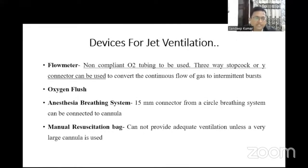Devices available for jet ventilation: flow meter. Non-compliant oxygen tubing is to be used. A three-way stopcock or Y connector can be used to convert the continuous flow of gas to an intermittent burst. Oxygen flush can also be used, but there are more chances of barotrauma with this, and one has to be very vigilant if you are using oxygen flush with these narrow cannulas.